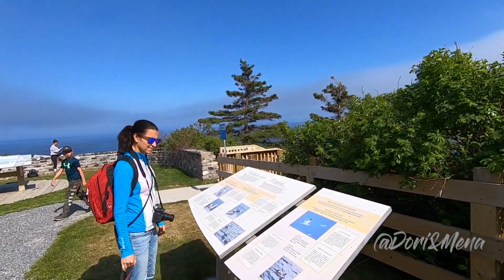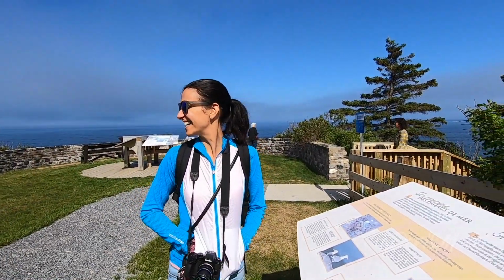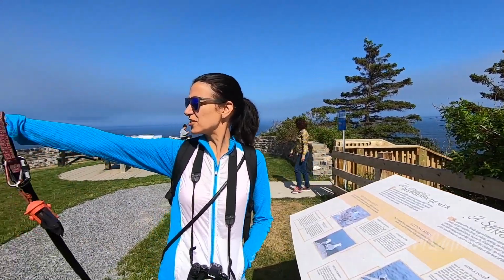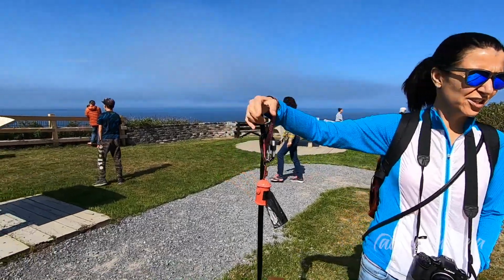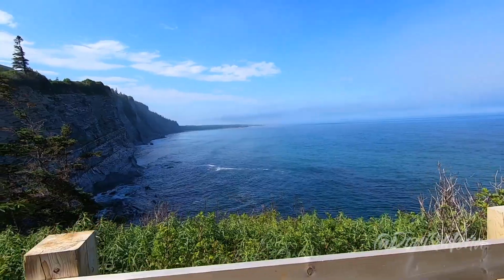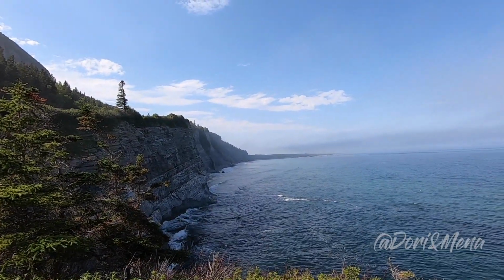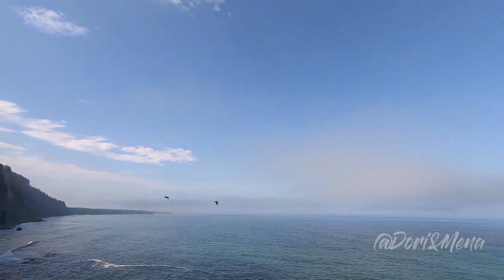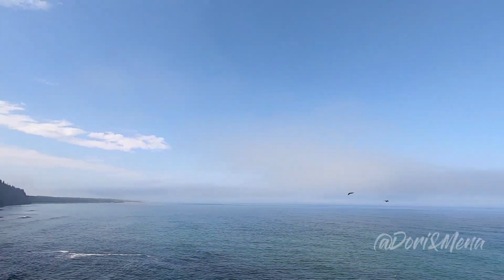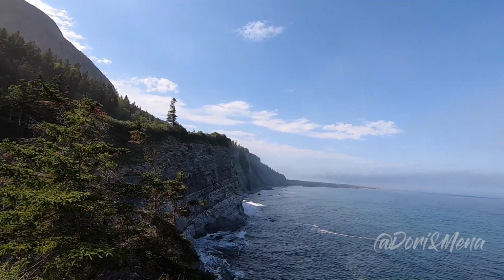This just keeps getting better and better. I know. It's pretty, right? All the birds are nesting on that cliff there. Oh, cliffside. Did you see them? No. Oh yeah, look at that. All these birds that you see, these black ones, I guess they're all on the cliff nesting.